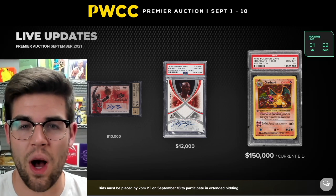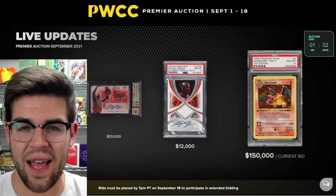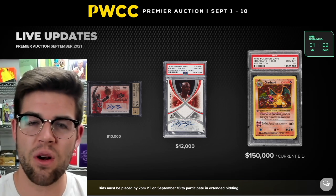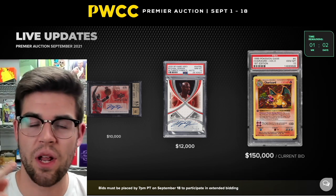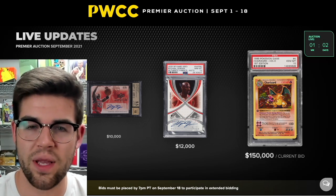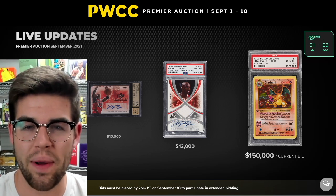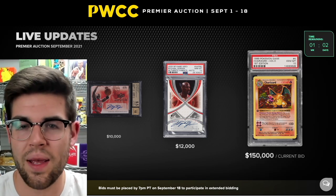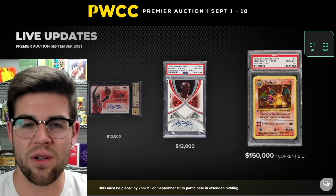I will be locked in watching the auction close on September 18th that night. The night of, with the extended bidding, this live updates page right here will be constantly recycled with new cards that are getting new bids. It's extremely exciting to watch. I'm very excited to see what bids are going to be flying in towards the end of the auction. So be sure to tune in at 9 p.m. Central Time, 10 p.m. Eastern Time to see what bids are coming in at the end.